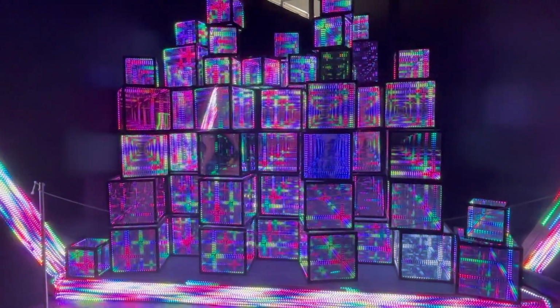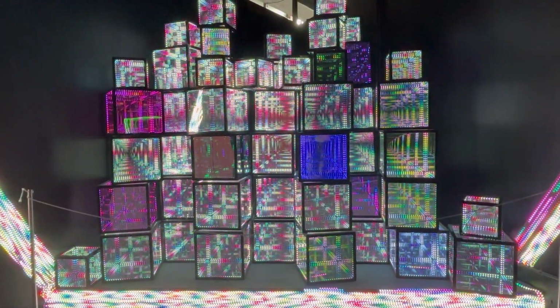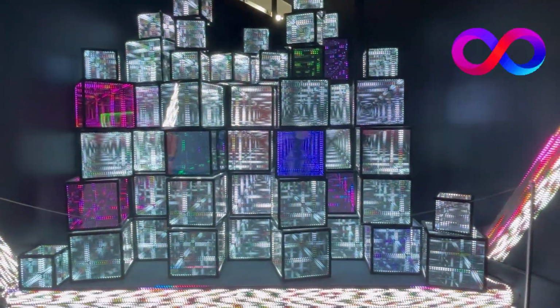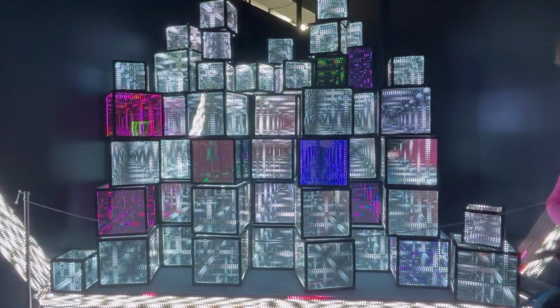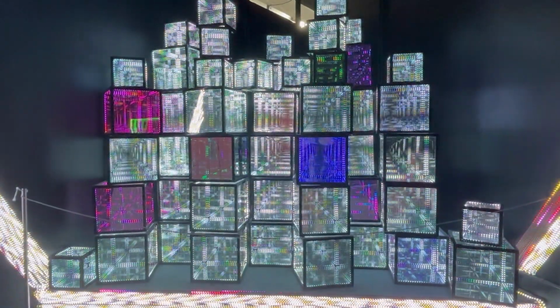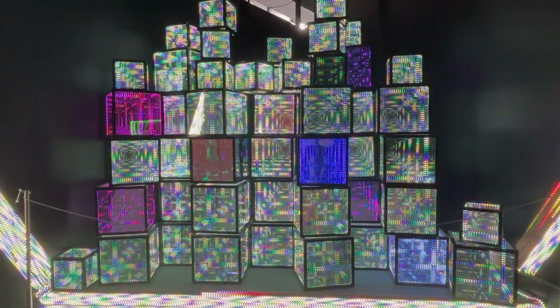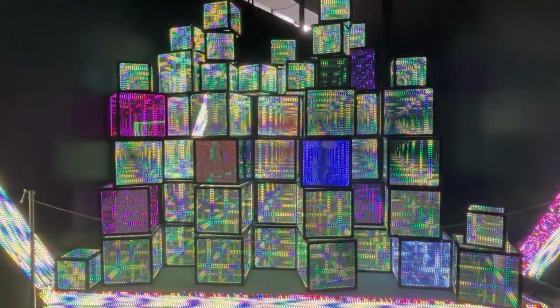This lit up LED cube display was right in front of a big comfy couch, so you all got to sit on the comfy couch and watch the undulating changing lights of the infinity cubes. Really, really awesome. I like how they changed and moved patterns, and it wasn't just completely random. There was like a sync pattern to it, and the lights traveled actually around the whole entire room.